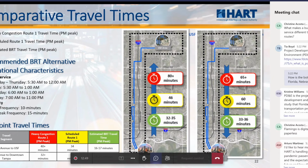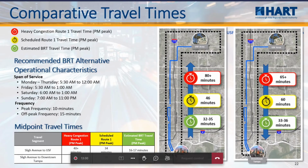And during heavy congestion or an accident or a crash on the interstate, that travel time can go up over 80 minutes. Similarly, southbound, scheduled at 60 minutes, can sometimes go over 65, close to 70, because of some of that spillover from bad crashes and incidents on the interstate.